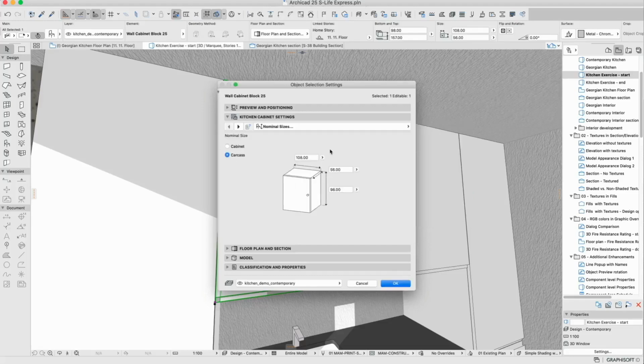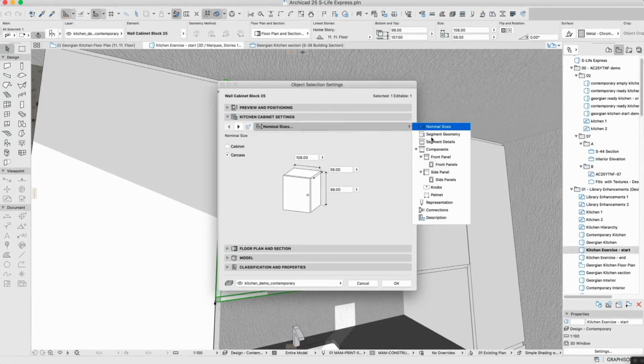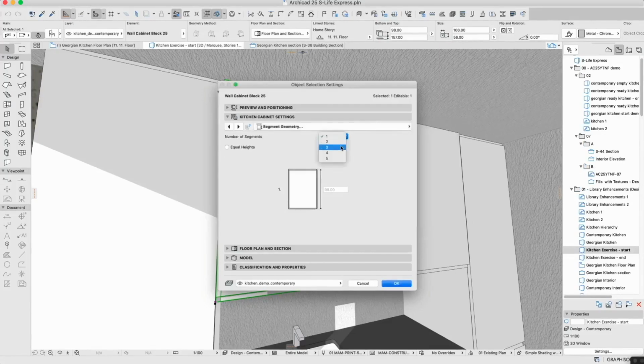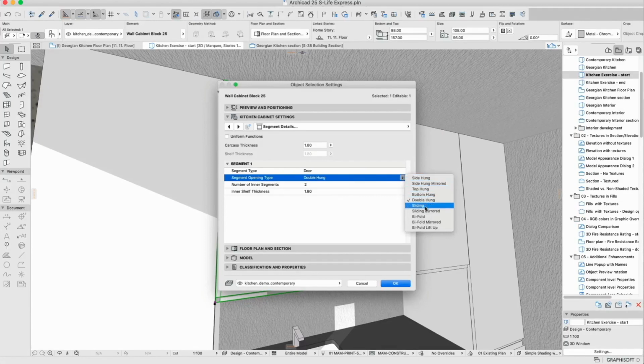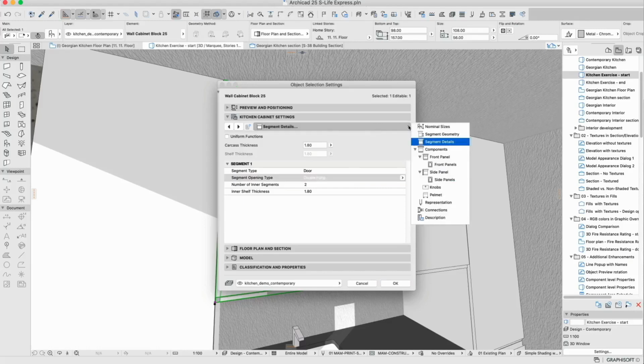One of the key principles during the development was to create an interface that is helping the user in the design process and help them setting these elements properly for visualization and documentation as well. So we have a lot of previews and guiding diagrams. In the second tab, we can select how many vertical segments we want to divide our object into and customize the type of these segments: door, side hung, double hung, sliding, etc. For now, I would like to keep it as it is. I just want to change the style of the cabinet.